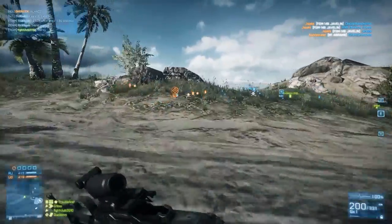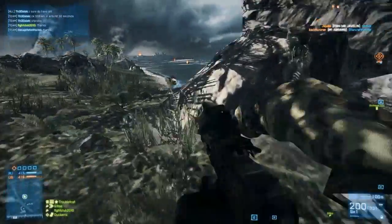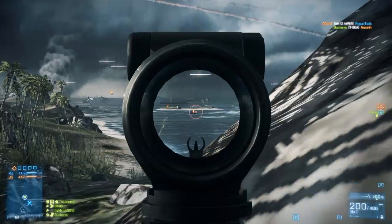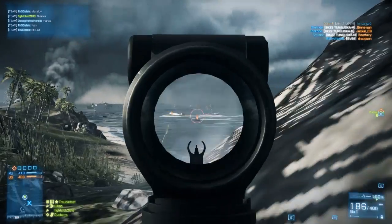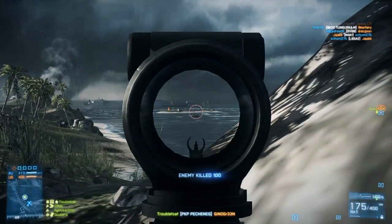But overall, as I said, I don't really prefer this light machine gun. I feel like the other light machine guns are just a bit more versatile, a bit more useful in more situations. And if you want heavy firepower like this, you're better off, I think, with the M240B or the M60, which we'll be getting to in the next couple of videos, because those weapons are a tad easier to control.